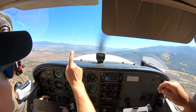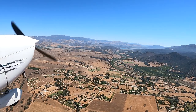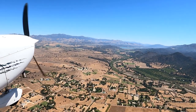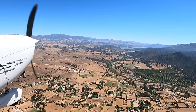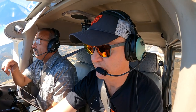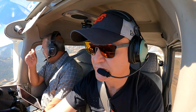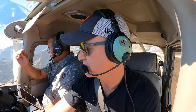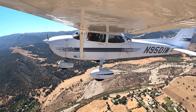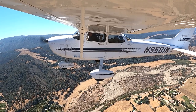I'm going to go over the water. If I need to do a climbing 360, I will. Yeah, we could just go that way. Santa Ynez traffic, Cirrus 2AA, Julia Victor turning left base for 26, Santa Ynez. Santa Ynez traffic, Skyhawk 9501 Whiskey is 2200 climbing left downwind runway 26, departure to the east, Santa Ynez. Santa Ynez traffic, Cirrus 2AA, Julia Victor turning final 26, Santa Ynez. Really close down below.